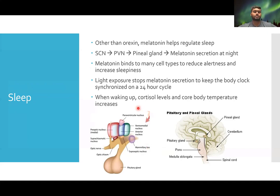Well, our optic nerve can detect that it's nighttime, which will then signal the suprachiasmatic nucleus to stop its constant stream of action potentials, which will stop stimulating the paraventricular nucleus, which will then affect the pineal gland to secrete melatonin at night and help you sleep. And as we just mentioned, melatonin binds to many cell types to reduce alertness and increase sleepiness throughout the body.